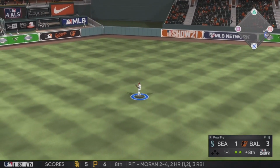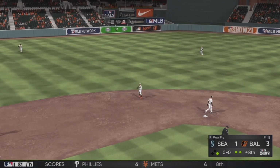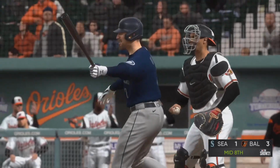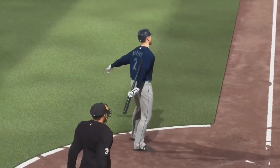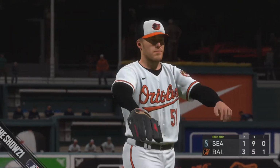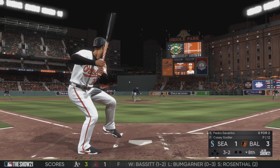Seager probably would have been able to score had he stayed at second, as Mitch Haniger hits a single into center field. So the base running blunder from Seager proves to be costly, and Haniger is unable to score as Tom Murphy strikes out. So entering the bottom of the 8th, the Orioles are still on top 3-1. They are in cruise control and are going to try to finish this one off strong.